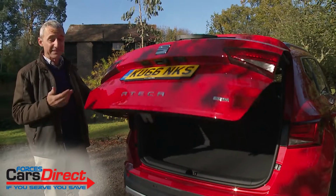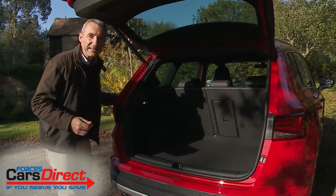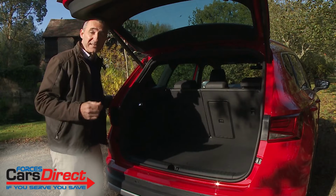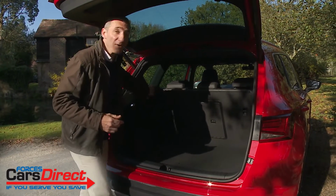Out back, there's a decently sized 510-litre boot that's a full 80 litres bigger than that of the rival Qashqai, and it can be extended to as much as 1,604 litres if you push forward these split-folding rear seat backs.